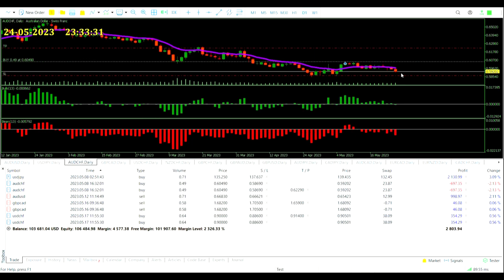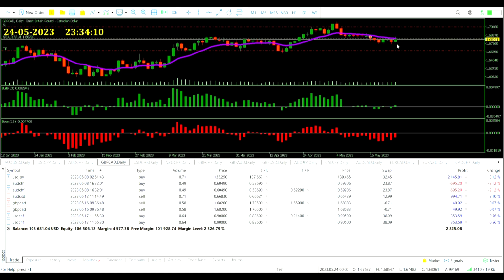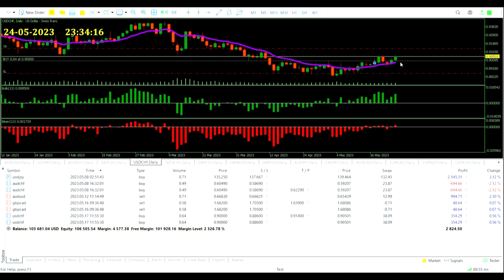Really good. Otherwise, Australian dollar, Swiss franc selling off and heading towards the stop loss. What went well on the Aussie dollar US dollar has gone poorly on the Aussie dollar Swiss franc. Not too surprising. Pound CAD against us a bit, right at our entry price, not much going on. And US dollar Swiss franc towards the take profit. Overall, pretty good. $1,000 banked on that Australian dollar US dollar trade, and our open trades at just shy of $3,000 up. So really good.